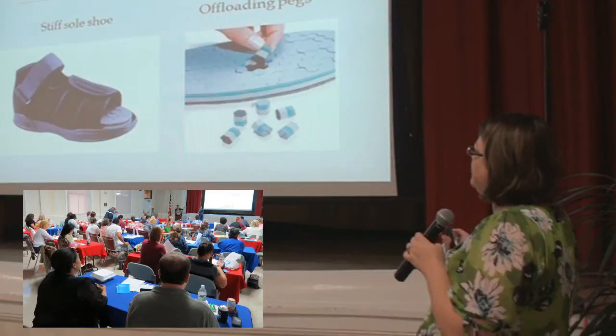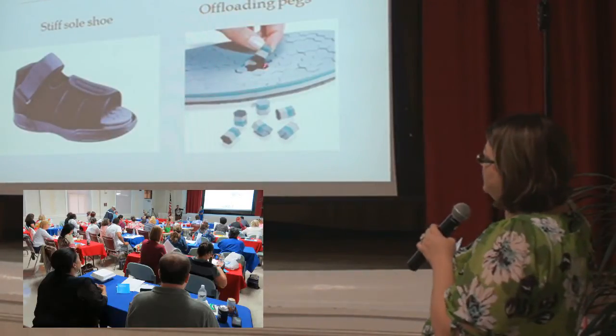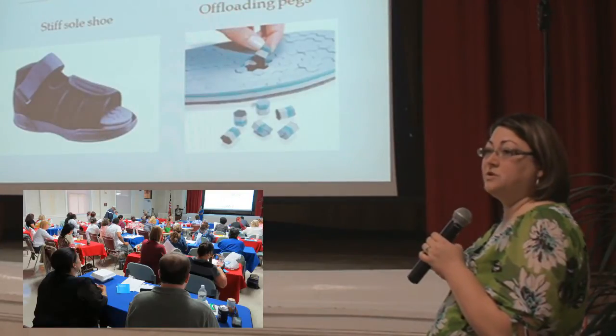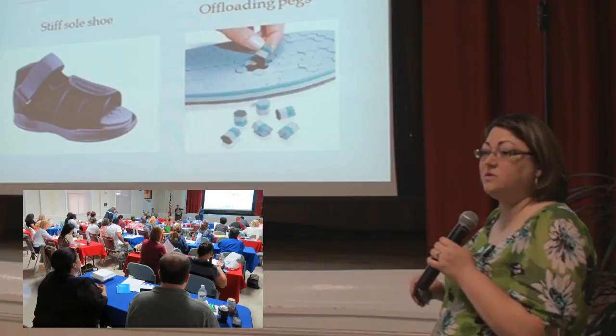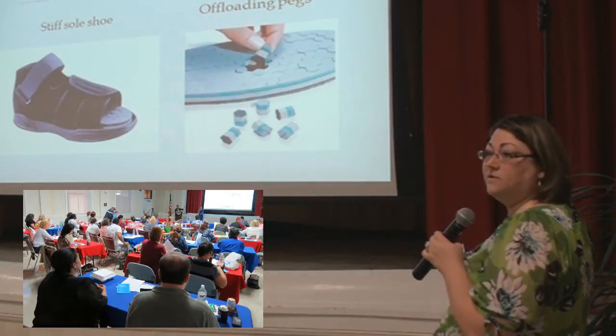So as much as we try, we have offloading products, but we have to get the patients to use them. I like these because I will tell the patients to save them, because we can put these little pegs back in when they develop another wound, which the majority of people that have a diabetic ulcer will, and offload where we need to.